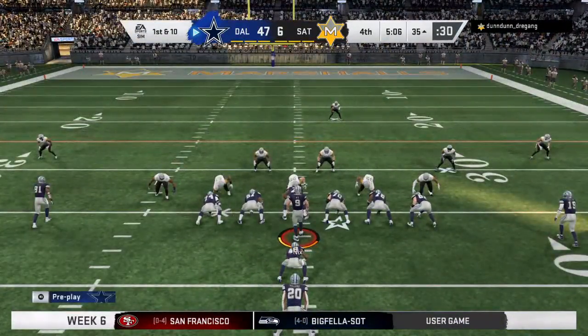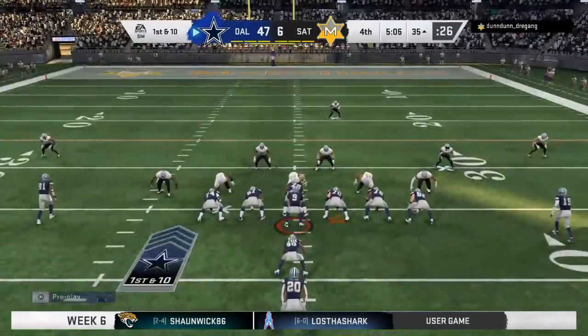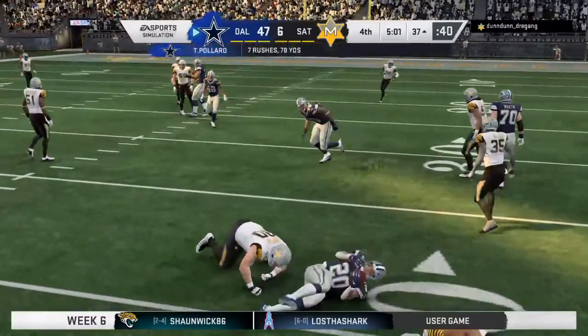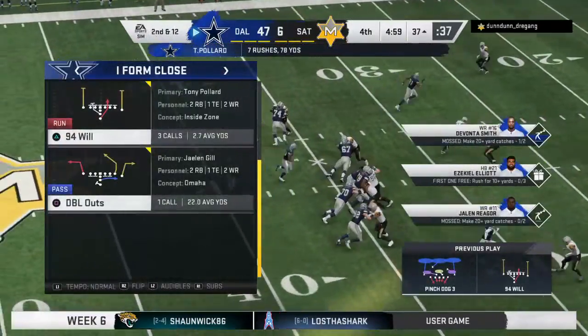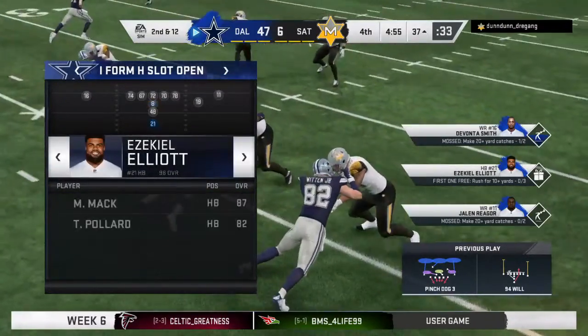Ball up to the 35 now as they come up on 1st and 10. Here we go. Here's Pollard. And that'll hurt the average a bit as this time they're able to get him behind the line. That sends him 2 yards in the wrong direction and leads to 2nd down.